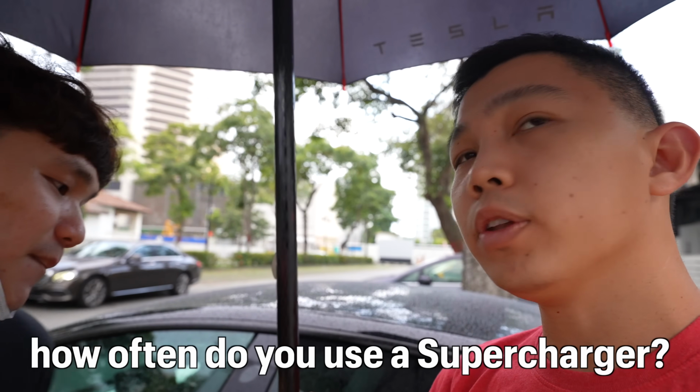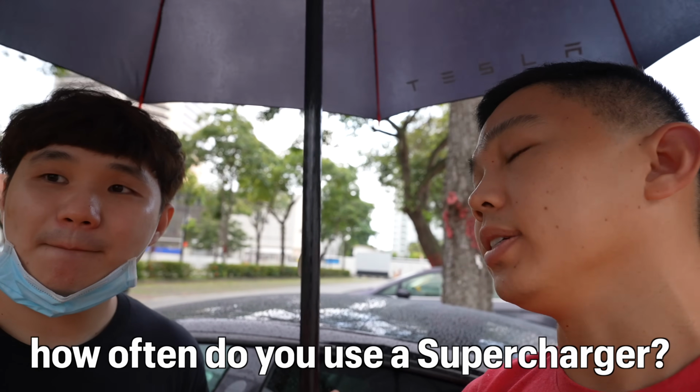Your whole time owning the Tesla for the past 8 months, how often do you use a supercharger versus other EV chargers? Like 50-50? Yeah, I think it's 50-50. I charge quite a lot at the SP charging network as well, probably about 600 kilowatt hours so far. The reason why I use SP charging networks a lot is because they're everywhere, and I have their app on my phone, which is a more convenient solution for me.